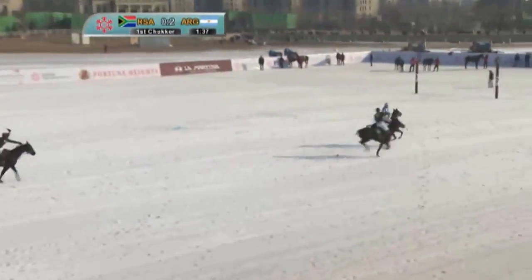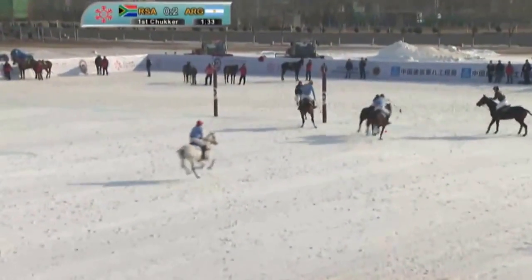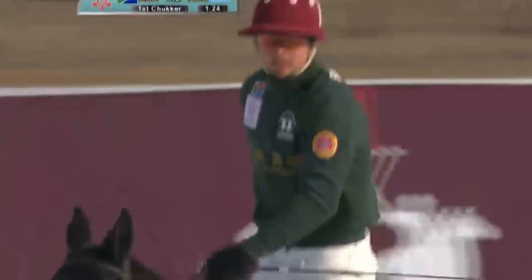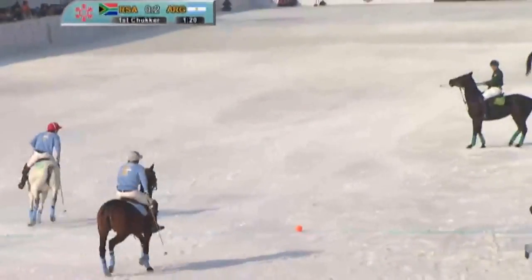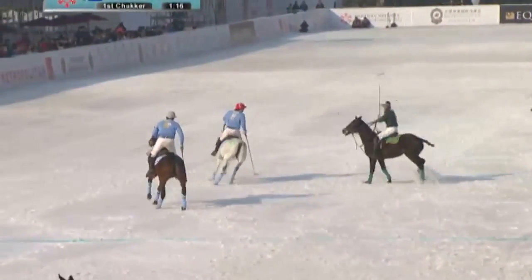Matias Vial has to come in. He can't play the ball there. Here comes Chris McKenzie, and he'll run it up to the right of the post, and he's just hooked out of the play there by Jokan, who's done a very good job. He's only on 3 goals, only a young man, but he's done a great deal of damage in the defensive role for Argentina. Good horseman, tall man, gets his horses going very well.